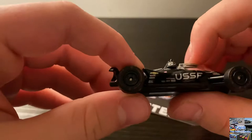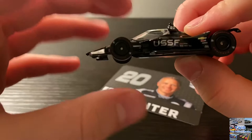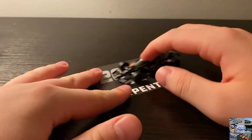But back to the car, it has the Indy 500 tires. Something interesting about these tires, they are different on each side of the car. So they're all red marking on the right side of the car, but on the left, the Firestone logos are white. So it's an interesting little detail touch to make the car seem more realistic.